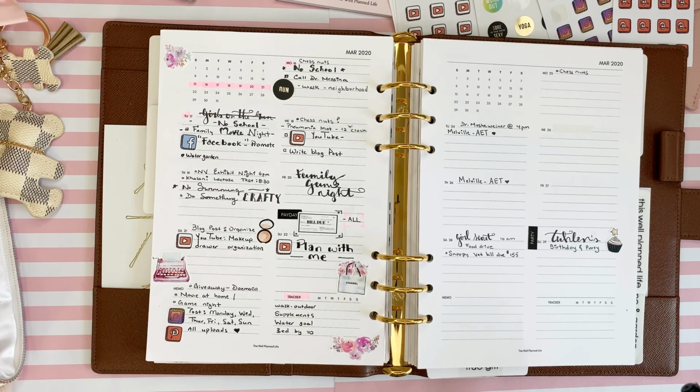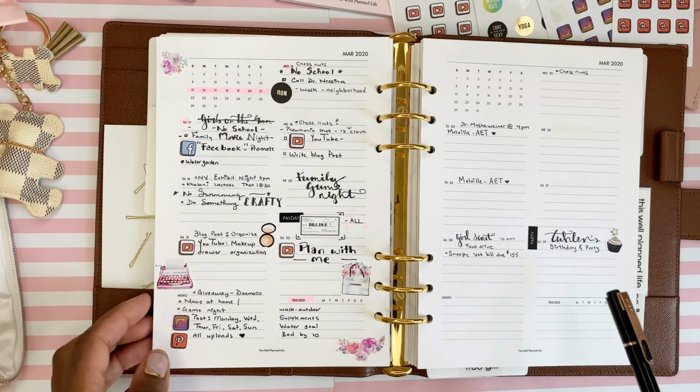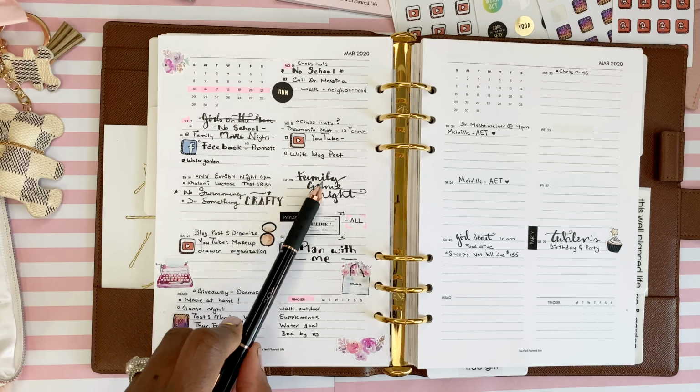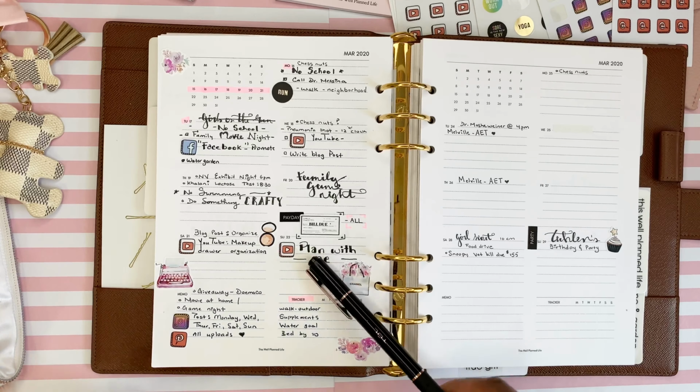These are the plans for this week. I definitely have not much to do, so I got a little fancy with the lettering. I had family game night really big. It took up like most of the space there. Plan with me on the weekend.